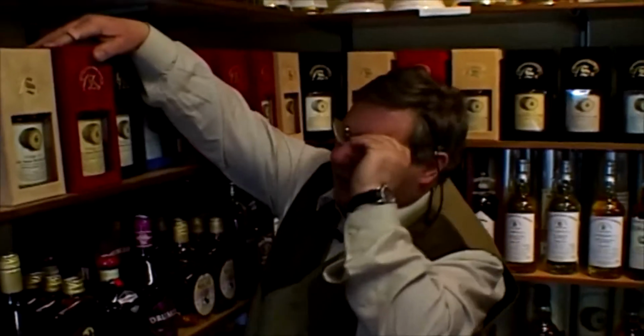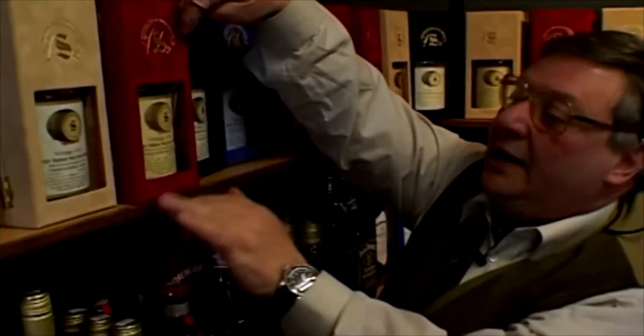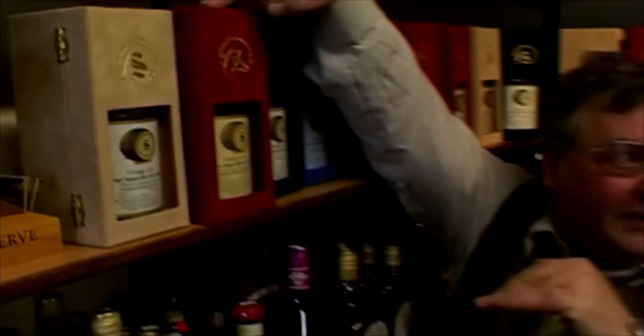Then you've got your single caskings. Shall we have a look at a single casking? Because you'll be able to spot that. They normally get a lot more expensive. Here you go, Sam. Here's a good example of a single cask whiskey. This is a Signatory vintage. Signatory have bought this off the distillery from the top of the still and put it in a barrel and warehoused it themselves.